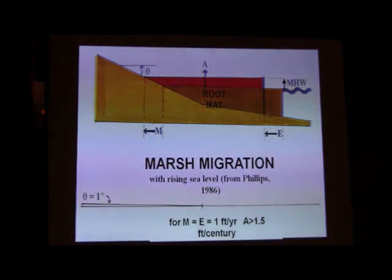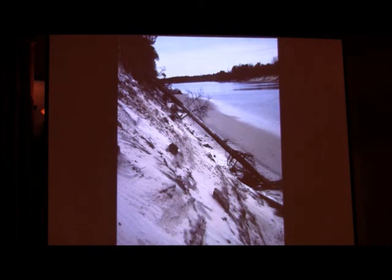And I'm not going to talk a whole lot about marsh migration, but that's one that we've clearly got misnomers for. It takes a very flat slope in order to survive marsh migration. We've got about several thousand square miles where it is an issue, and if your shoreline looks like this one, then don't talk to me about marsh migration.